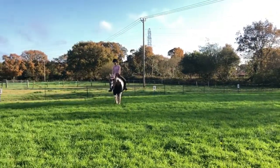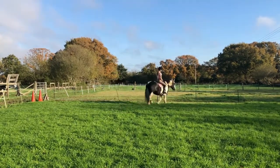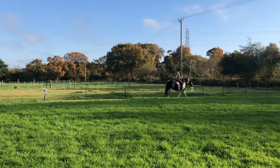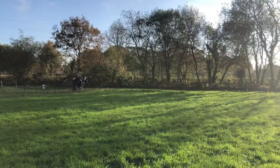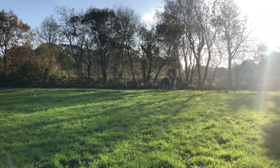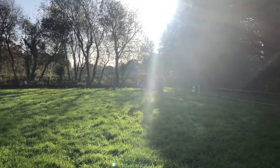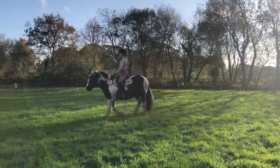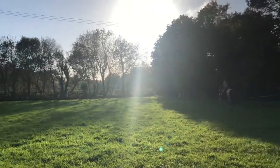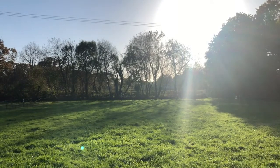Okay, so Freya's still warming up. I have found a British Horse Society walk trot test. Okay guys, so Freya is starting to trot around the arena. I've got the test here. We can't really see very clearly. Anyway, we'll begin.